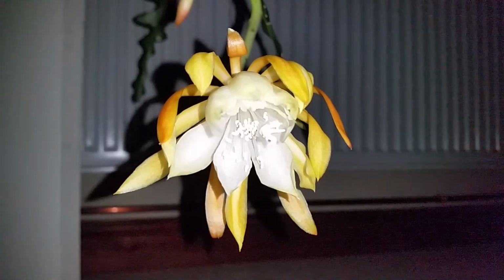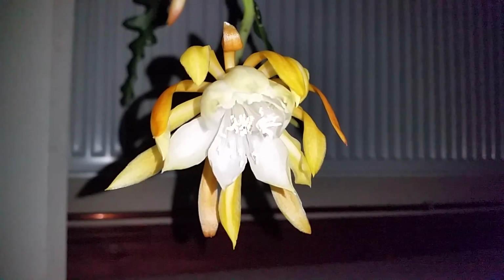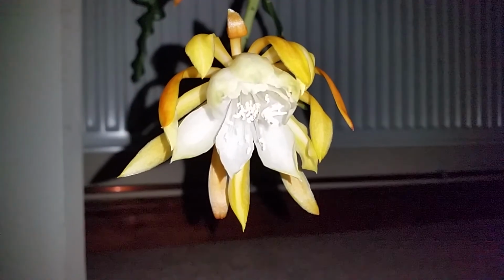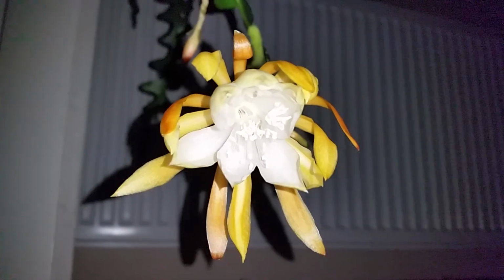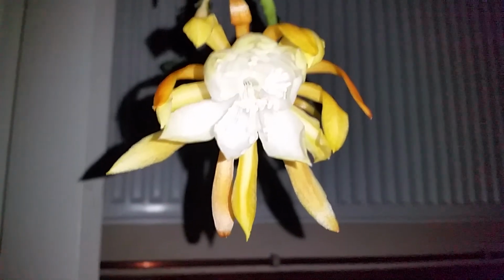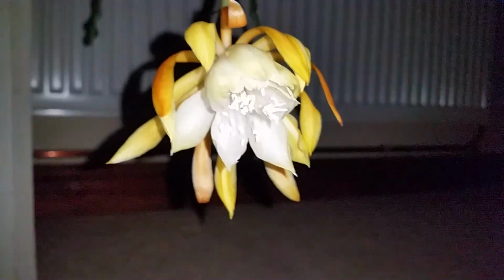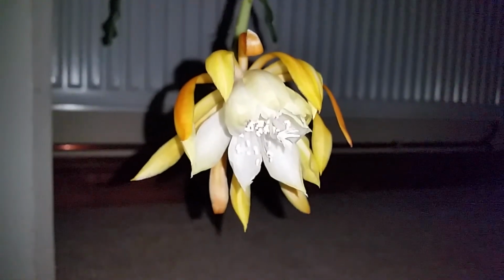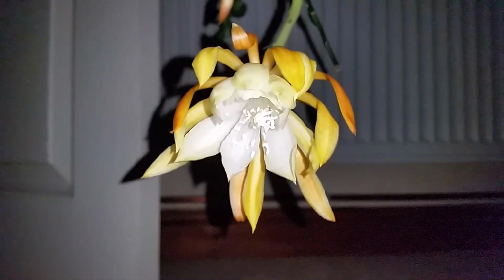So it's now about 4 AM and the flower's open slightly more, but this looks like about as much as we're going to get from it tonight, unfortunately. Even so, it's still very pretty and the smell is amazing.